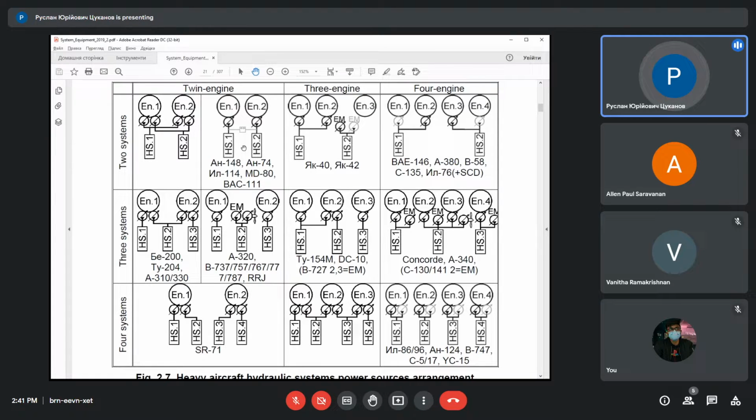But in case, for example, one engine has failed, engine number one failed, and we wish to supply hydraulic system number one from engine number two, we open this valve. All is okay as long as there is no leakage in the first system. But if there was a fire on the engine and system number one leaked, and we open the shut-off valve, we can get leakage from the second system and lose control, and it will be a crash. Which is why this method, the cross-feed valve, is used extremely seldom.